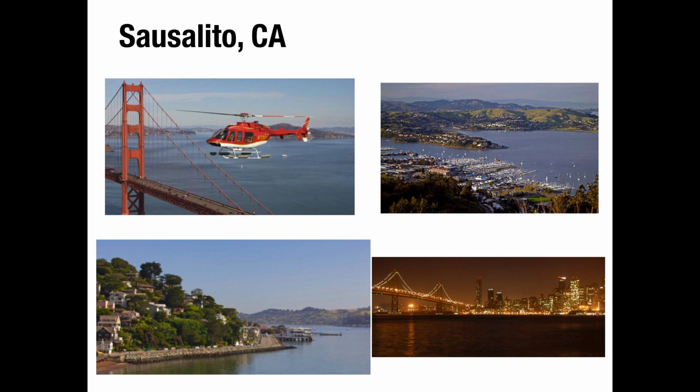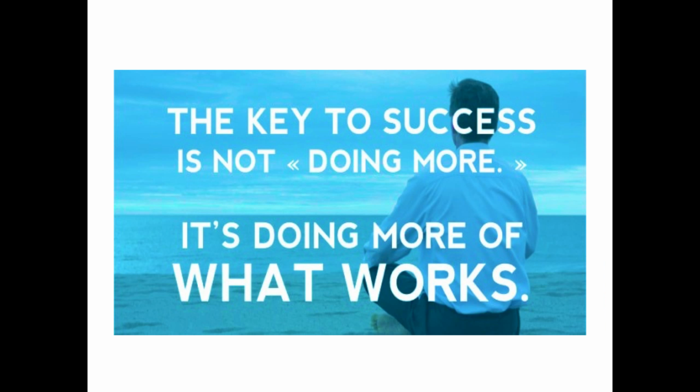So let's start with the best quote I have seen when it comes to running a practice. The key to success is not doing more. It's doing more of what works. I see so many surgeons keep piling on more technology, more procedures, more shiny objects that seemed like a good idea at the time, but ended up distracting the patients and confusing the staff.